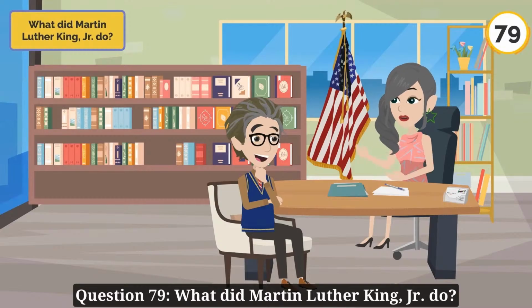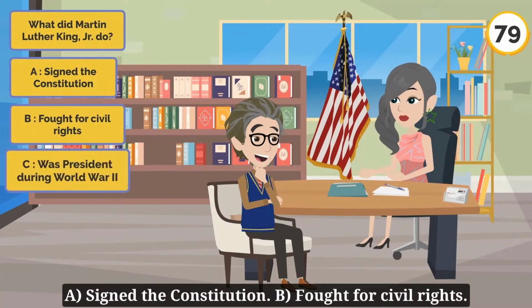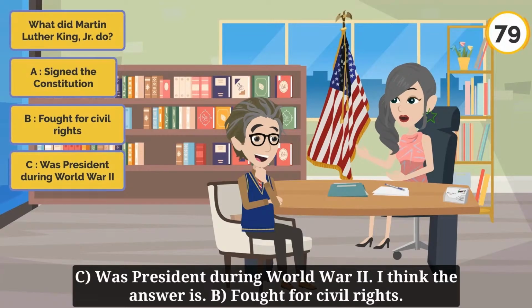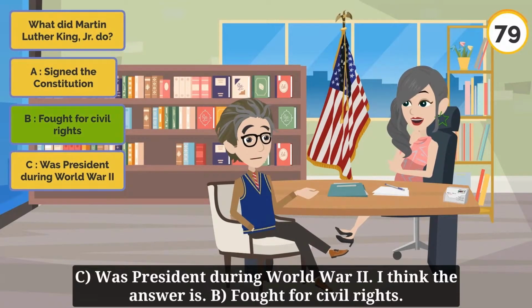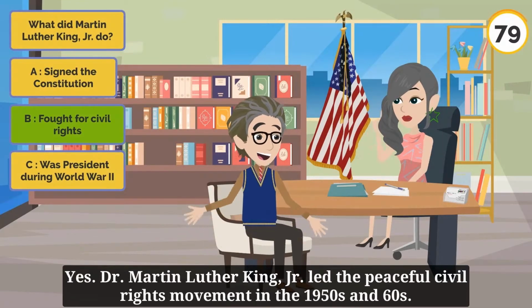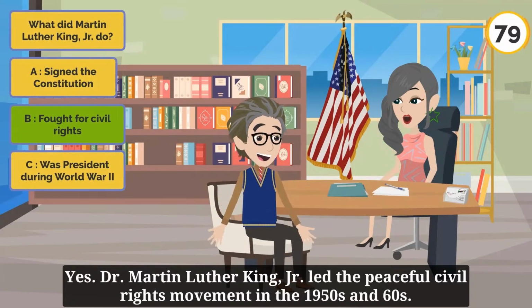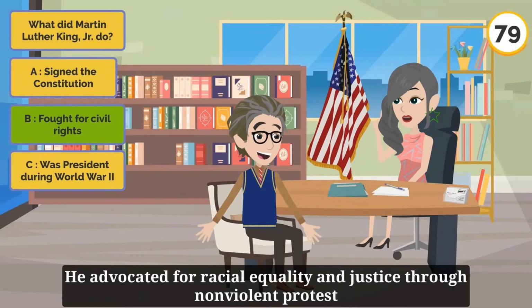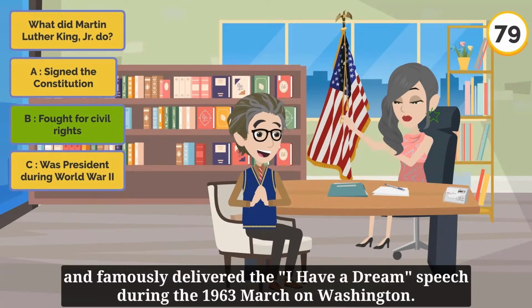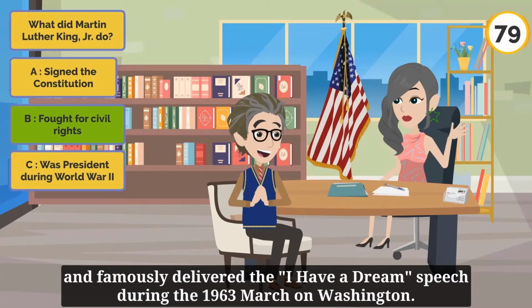Question 79. What did Martin Luther King Jr. do? A. Sign the Constitution. B. Fought for civil rights. C. Was president during World War II. I think the answer is B. Fought for civil rights. Yes, Dr. Martin Luther King Jr. led the peaceful civil rights movement in the 1950s and 60s. He advocated for racial equality and justice through nonviolent protest and famously delivered the "I Have a Dream" speech during the 1963 March on Washington.